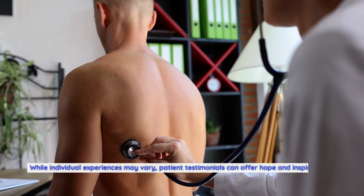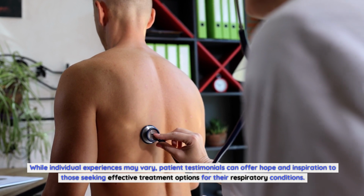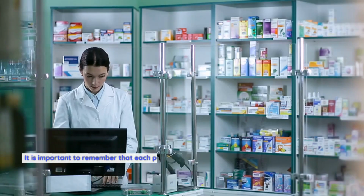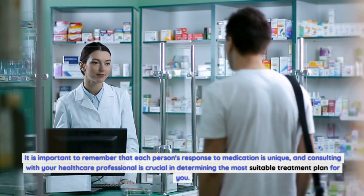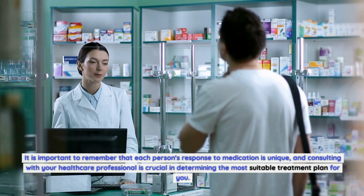While individual experiences may vary, patient testimonials can offer hope and inspiration to those seeking effective treatment options for their respiratory conditions. It is important to remember that each person's response to medication is unique, and consulting with your healthcare professional is crucial in determining the most suitable treatment plan for you.